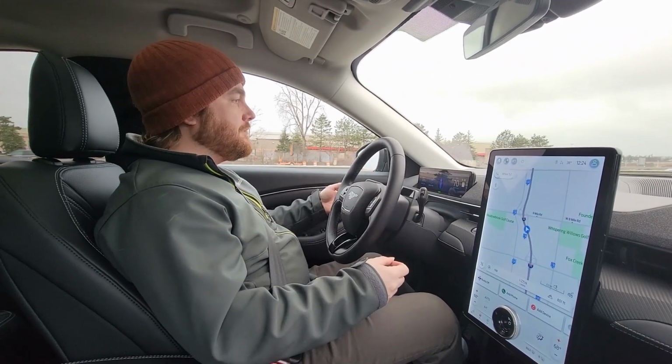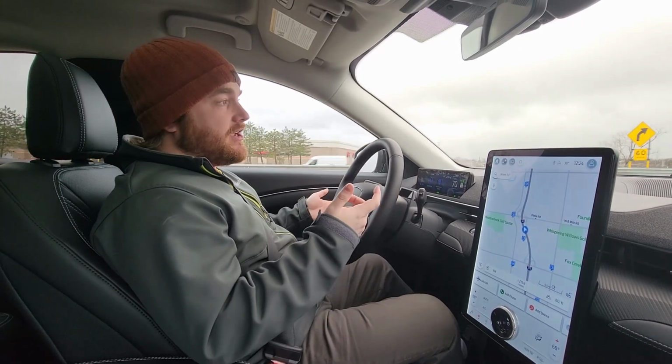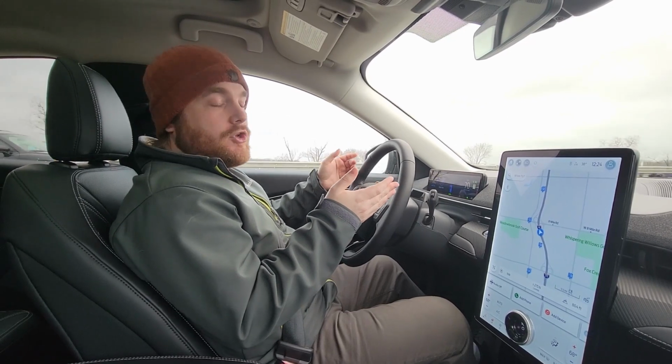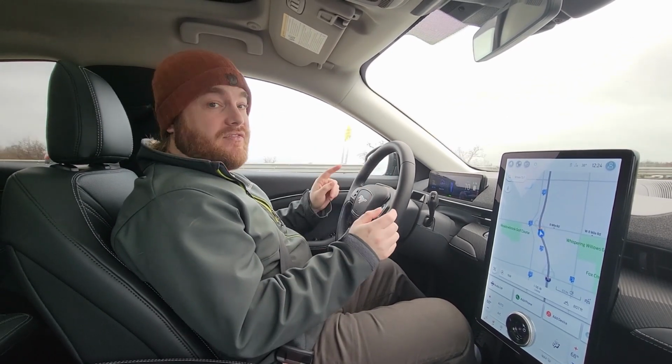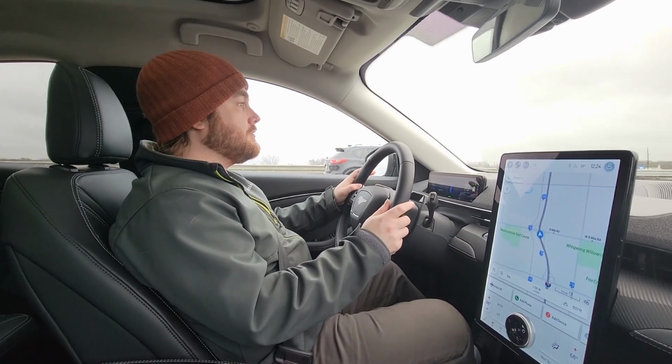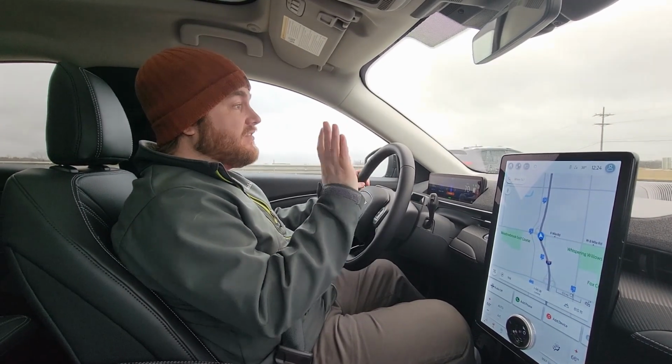Shuts off the indicator. Hit the right turn indicator. It thinks about it. It does its thing. Shuffles over to the right. Turns off the indicator. Now, if I do that same thing while I'm holding the wheel, watch. Boom. I've already canceled it.